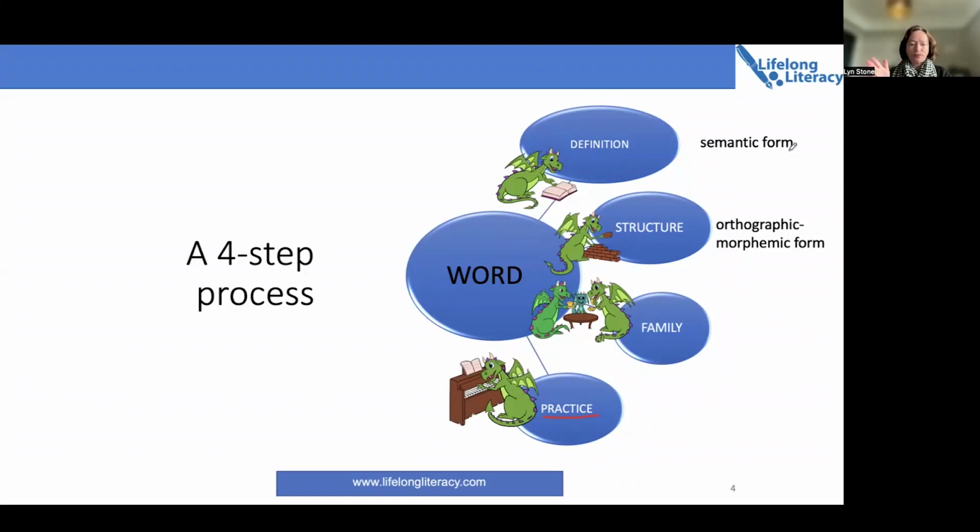And that's what in Scarborough's reading rope, for instance, and the simple view of reading, that's what is meant by increasingly strategic language comprehension processes. We expand our semantic forms as we go along. That's increasingly strategic. There's also the structure of the word, though. So when we study words, we need to look at their orthographic morphemic form. What are the morphemes in here? If there's more than one morpheme.